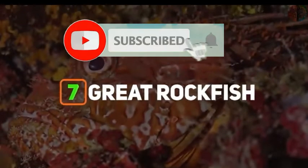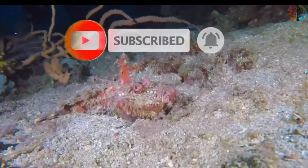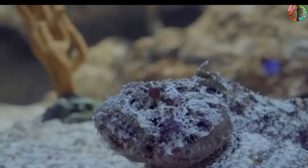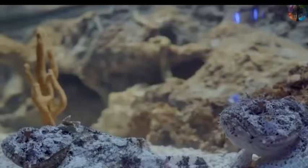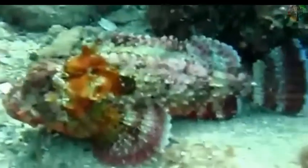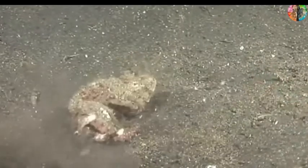Number 7. Great rockfish. Is it a rock? Is it a fish? Neither. It's a great rockfish, also known as elongated rockfish, slender scorpionfish, or stingfish. Rockfish are masters of camouflage who lie still while waiting for their victims to come close, before lunging forward and inhaling them with their large mouths.